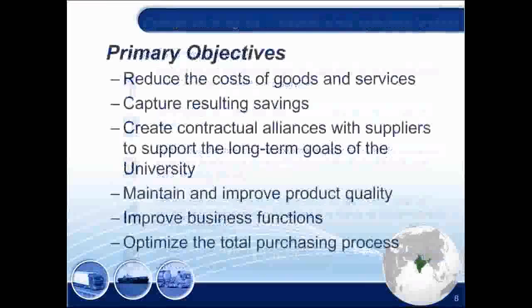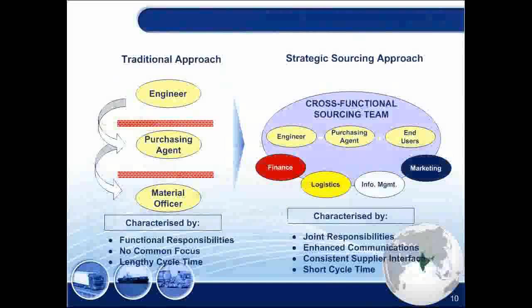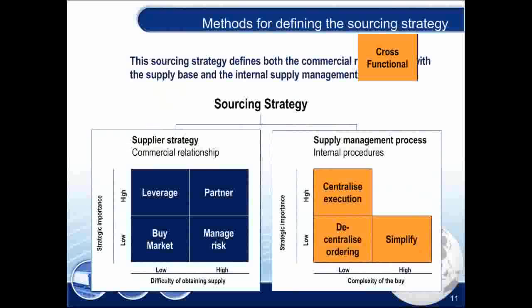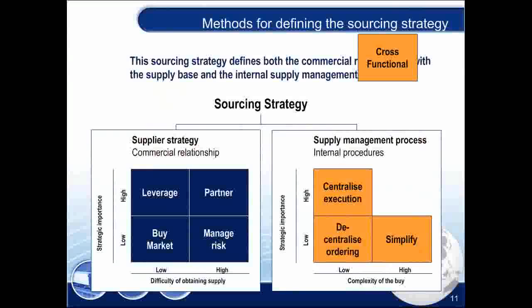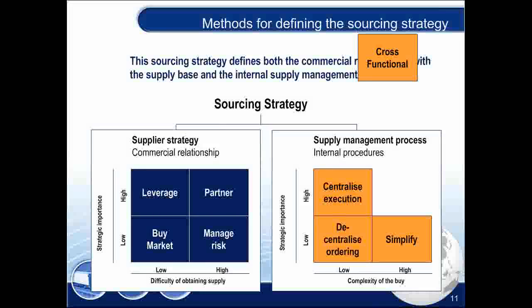Now coming back to sourcing, you heard the word from me, strategic sourcing. And the next one was sourcing strategy. So the sourcing strategy is how do I source it? Sourcing from the supplier angle, who could be my partners, who could be my leverage items, where I have to manage the risk. And the last one is around centralizing: should I centralize? Should I decentralize?